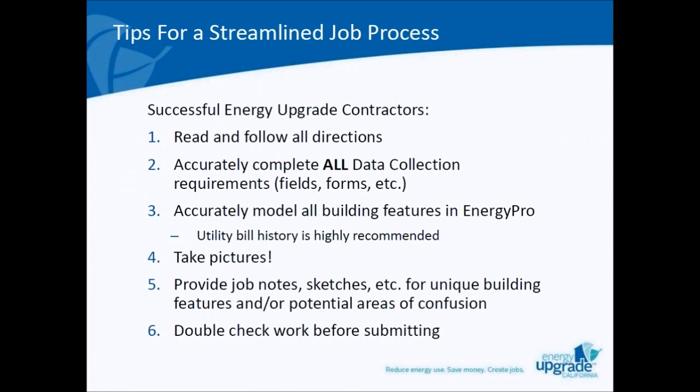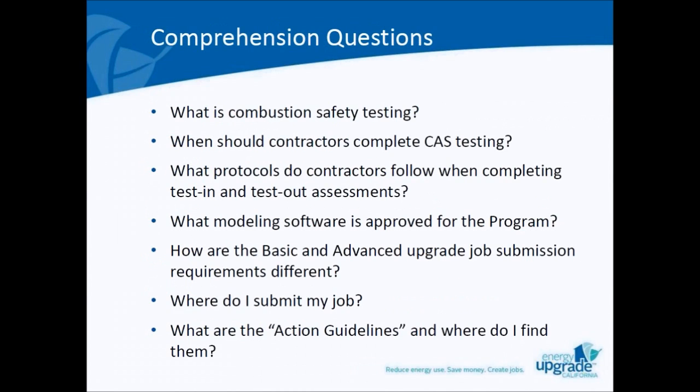It's happened before where contractors submit the incorrect documents for a home, and it's sometimes confusing for a quality assurance reviewer, because the job scopes for these jobs are sometimes quite similar, and not all the forms sometimes have the wrong information. So just to avoid any confusion, double check all your work before submitting.